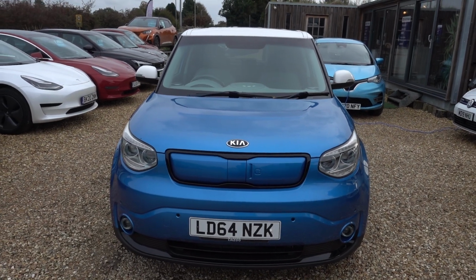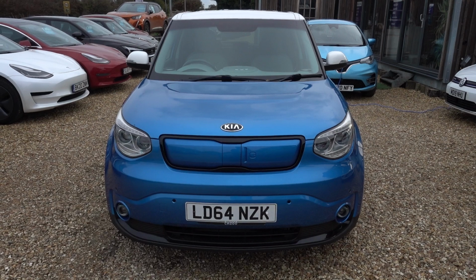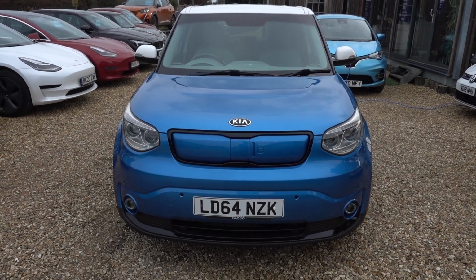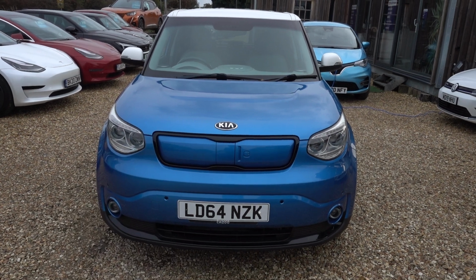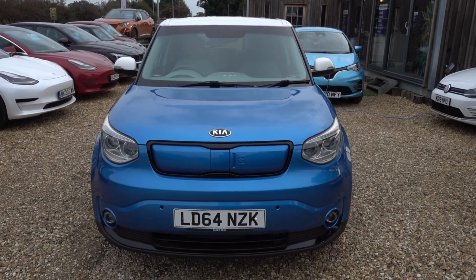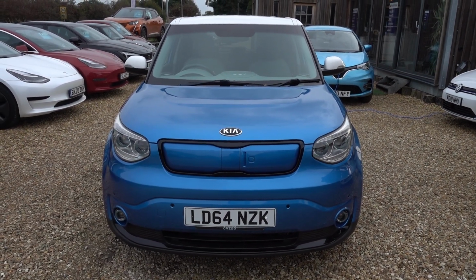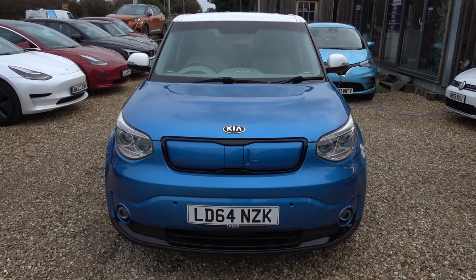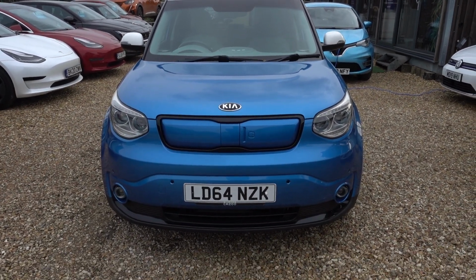It's got a 27 kilowatt hour battery, which given the age and miles of this one, is probably going to deliver about 80 miles worth of real world driving range, depending on time of year and your preferred driving style. This particular one came in as a part exchange. There are some marks on it, so it isn't up to the normal standard we have on the forecourt. However, as a result, we have priced this at an absolute bargain.